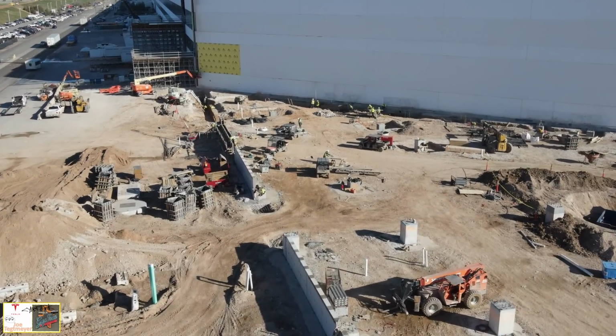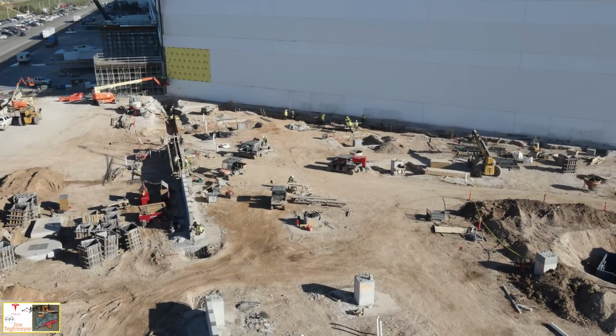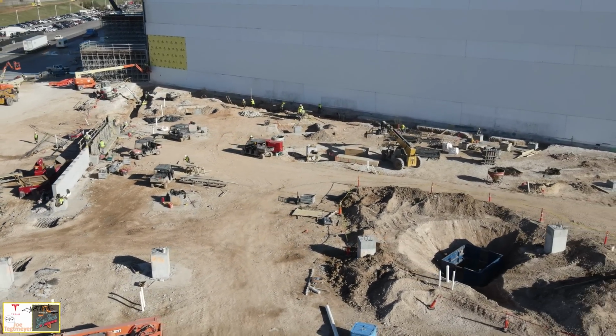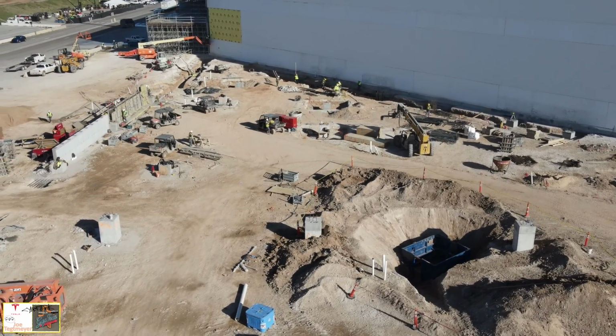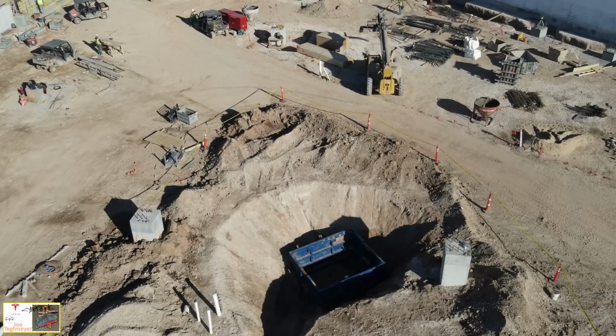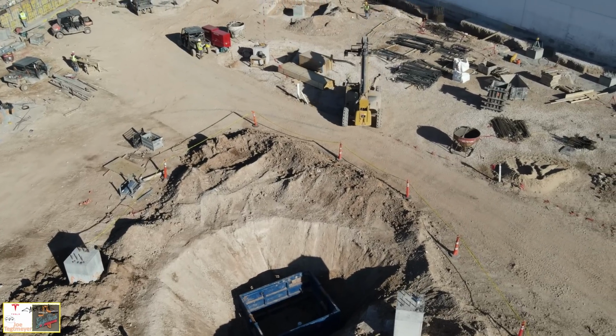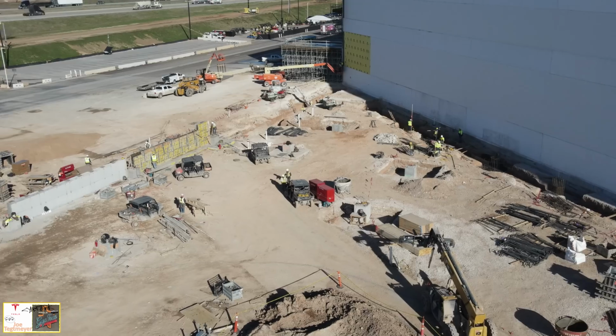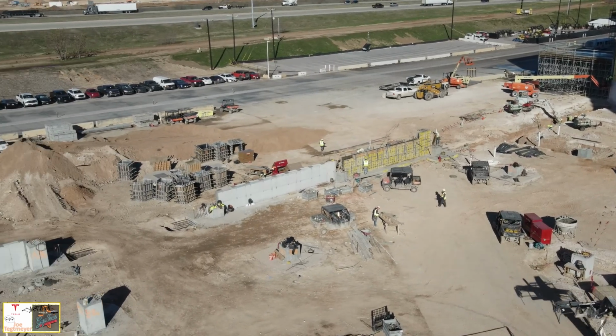You can see that gap in the perimeter grade beam. This is where some people think that the boring tunnel will come through. See the formwork on the upper left, and in the center we see this excavation with a trench box between these two column mount footings. That's very interesting. This is close to where we may expect to see the boring tunnel coming through, so we'll have to watch and see if those are related.